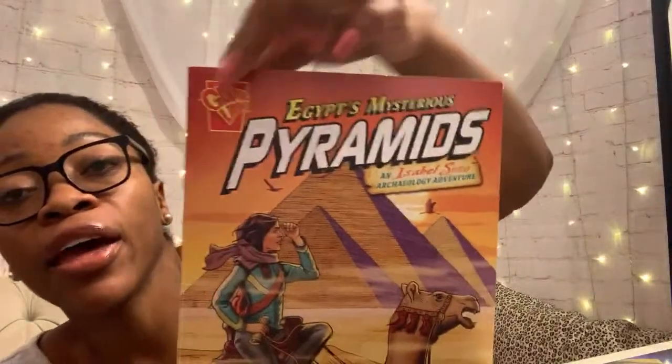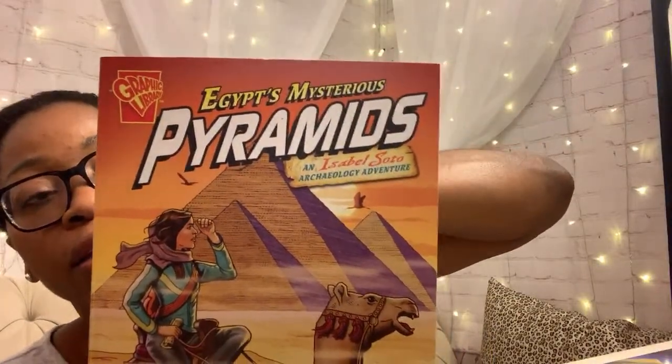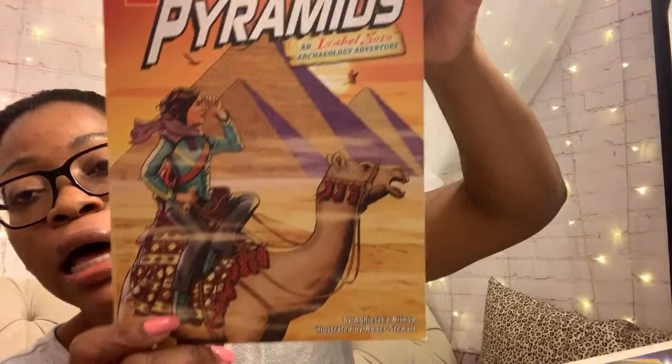Graphic Library, they also do the Max Axiom series. Graphic Library is a really great publisher. I really like their line of books.